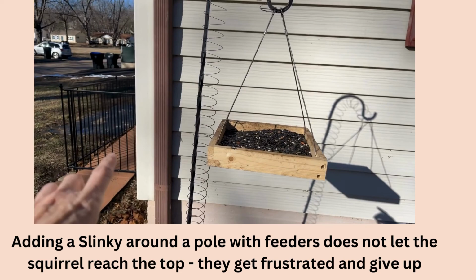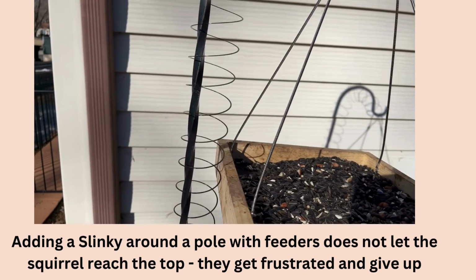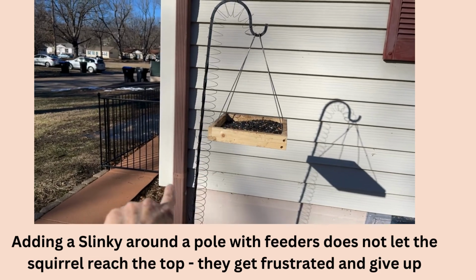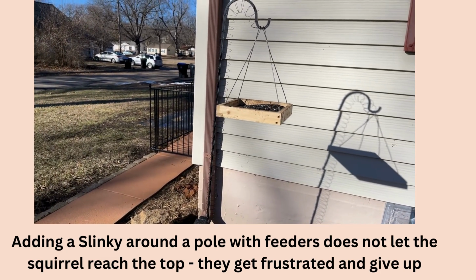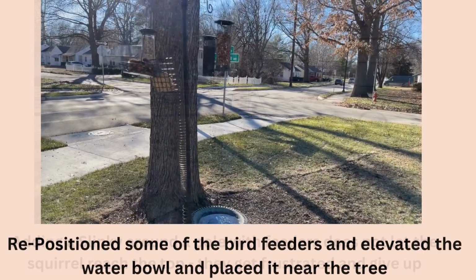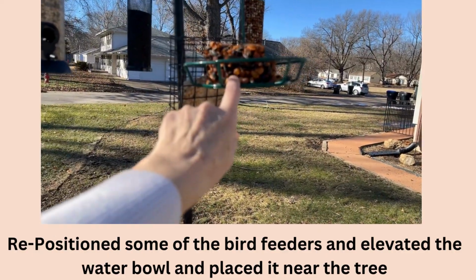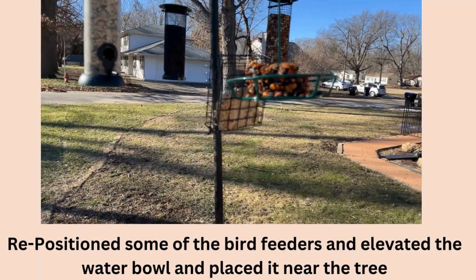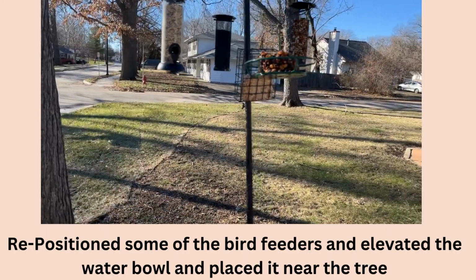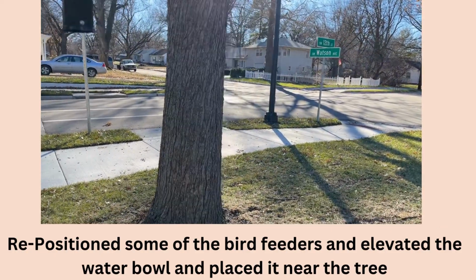And I've also strung a slinky around it so that if they try to get up it, I've never seen them climb the shepherd's hook, I've had other feeders on here, it would hopefully deter them so the birds will have access to the tray feeder now. Coming over to my Tasty Tweets feeder, I see that something has been eating the red pepper suet, so that's good. I cleaned out all the feeders and I replaced it with all fresh food. And I also strung the slinkies around here. So hopefully again it will deter them.